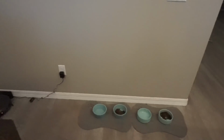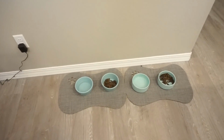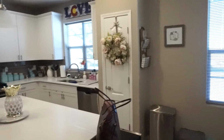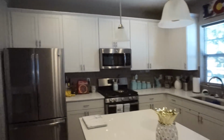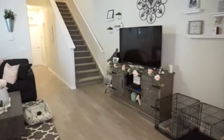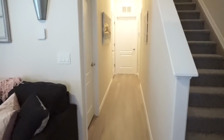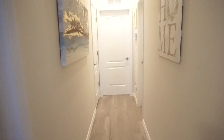Coming down to the floor, I have my dog's food and water bowls, and then I have my RoboVac right over there. So now that we are done with the kitchen area, we are going to head down the hallway. If you guys have not seen my room tour, that is what is inside this door right here. So I will link it down below and on the screen here so you guys can go watch that.